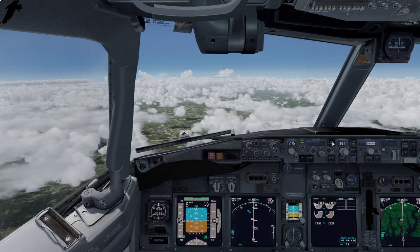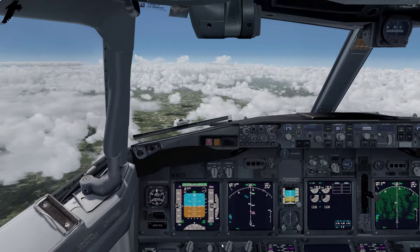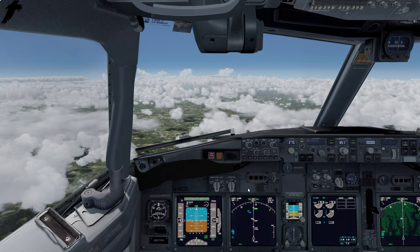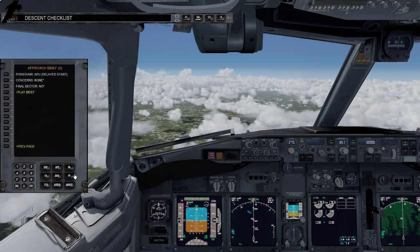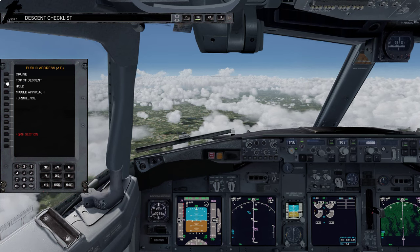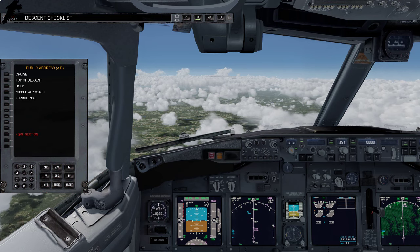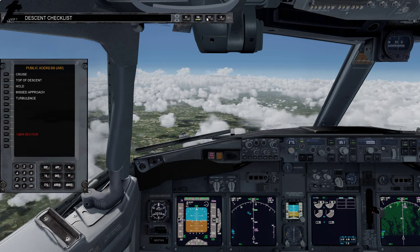Oh, almost forgot to begin our descent. Rolled right by the top of descent here. Let's see if it catches up. Shouldn't be too far off. One of the things I should have done as well is make these PA announcements. You can let them know when we're heading to cruise, when it's coming up on top of descent, if we're going to hold. I will play this one here, if I remember. I'll try to remember to play that one, but just some general announcements that you can make.